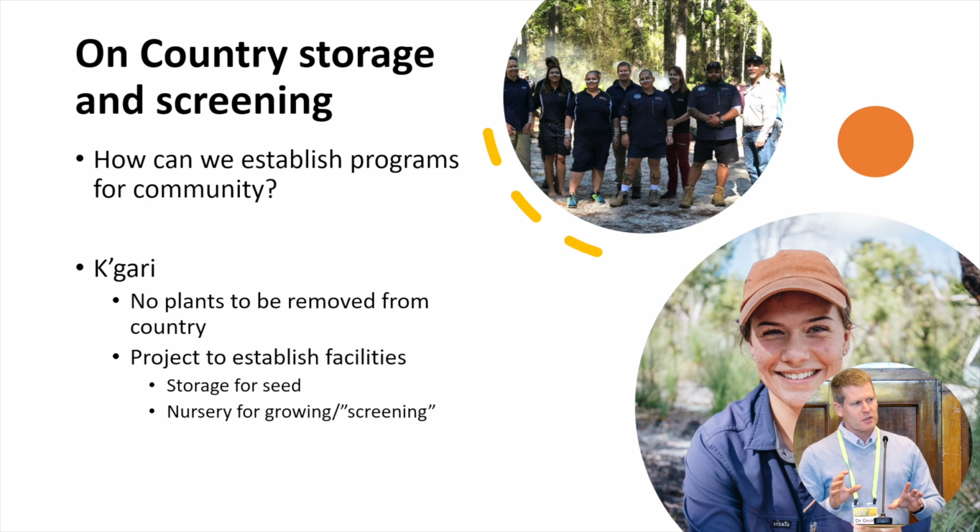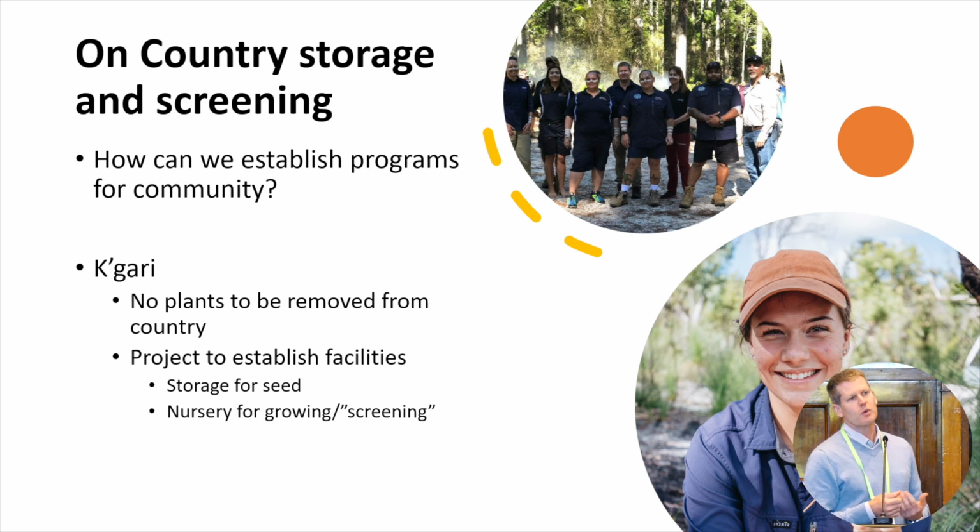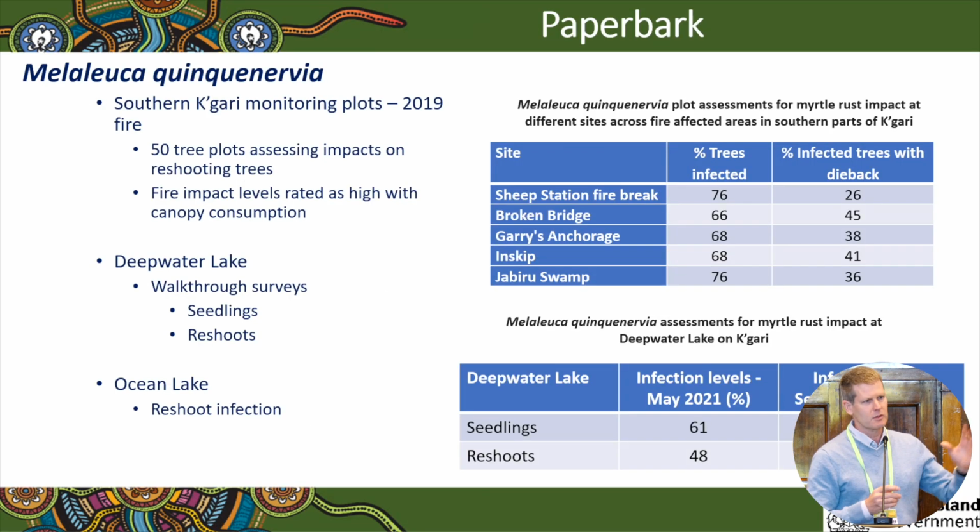But maybe we should also be thinking about this in a different way. Rather than actually collecting and storing material and screening it, we should be looking at ways we can make country more resilient to the disease on the site and nurture that natural regeneration in these sites. But we need to think about that, because it's not the case that we can just take all this material and put it somewhere else without consideration of the law of the Indigenous people.